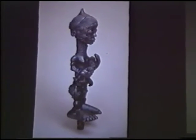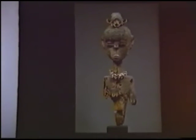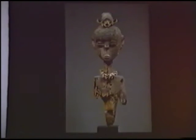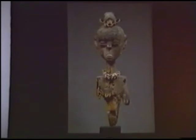It reflects the very complex body ornamentation that aristocratic Lulua women wore on their bodies in the 19th century, and has this very polished, very elegant surface, whereas on the right is a work in our own collection from the Republic of Benin, very intimidating, aggressive, and scary looking, and intentionally designed to have that kind of impact on the viewer.